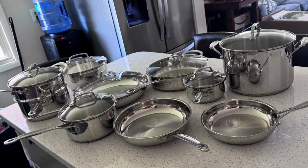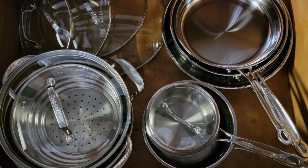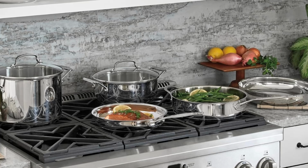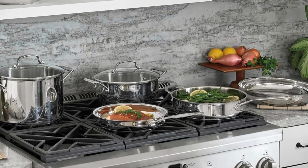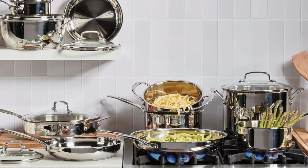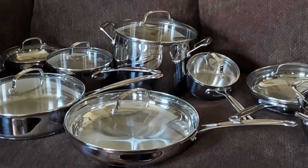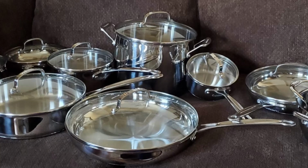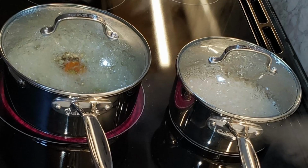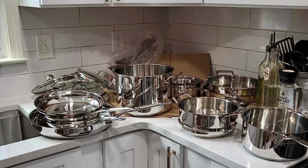Conclusion: a durable and stylish investment for your kitchen. The Cuisinart 17-piece cookware set, Chef's Classic Steel Collection, is an excellent choice if you're looking to invest in quality cookware that is both functional and durable. With its stylish appearance, induction-ready base, and wide range of essential pieces, this set is as practical as it is attractive. The user-friendly features, such as measurement markings, drip-free pouring, and tempered glass lids, make cooking more accessible and enjoyable.